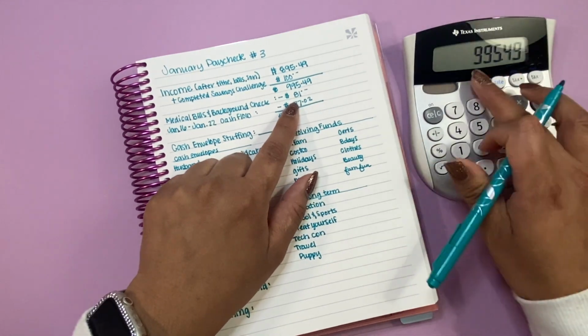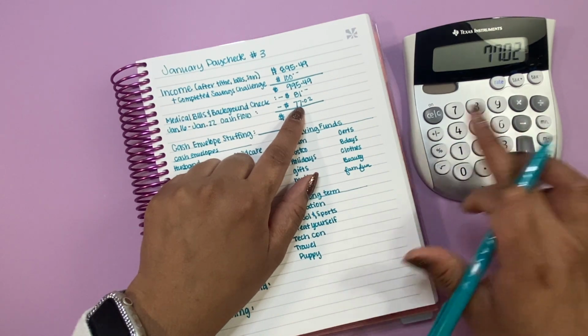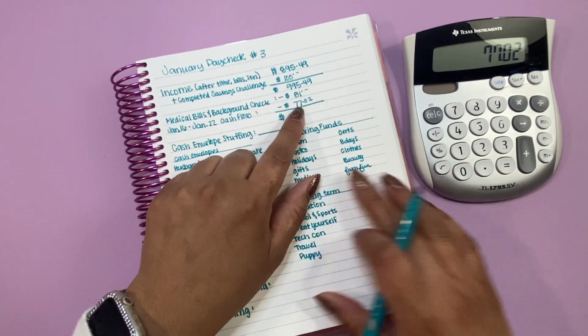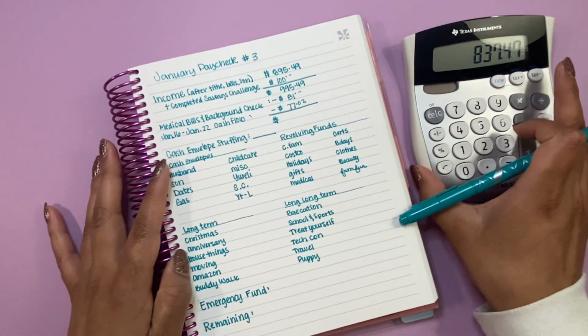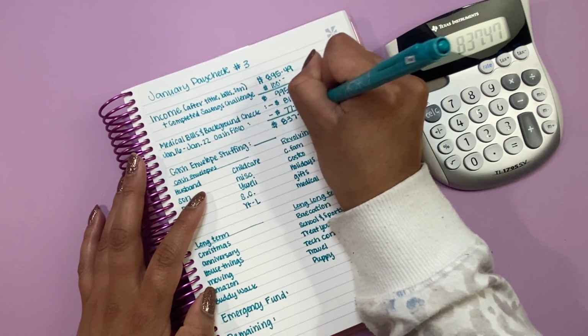So we're gonna do $995 minus 81, and then minus 77.02, which is what I paid for Crumble and the grocery store this week. So what we have left for the rest of our budget for our envelopes and emergency fund is $837.47.